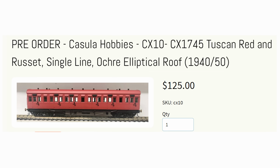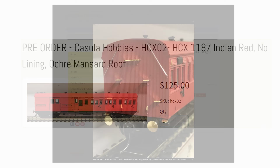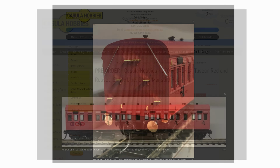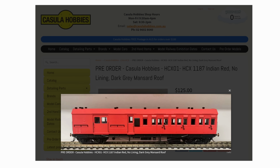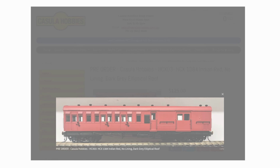Casula Hobbies have announced their next passenger car project, the New South Wales HCX and CX. The CX Composite Express Lavatory Car with 2 roof styles, mansard and elliptical, with 3 different colour options, plus the Weigh & Works cream, as well as 2 HCX Express Lavatory Composite Brake Van, also with 2 roof options. They have online pre-orders now available at the price of $125, which will increase to $150 after delivery, which is scheduled for June 2024. And if online pre-ordering isn't for you, you can call the store to organise a pre-order.